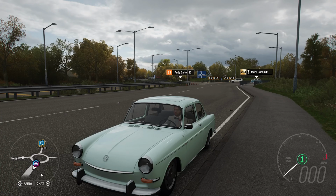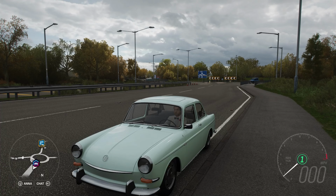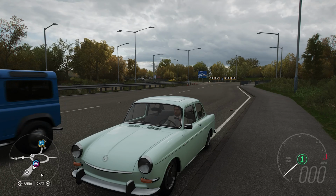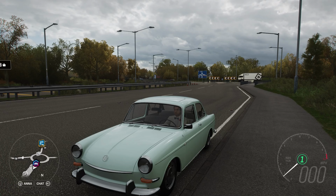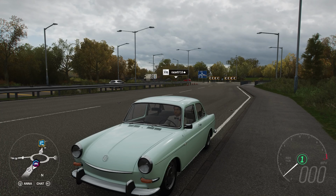Welcome everybody to How Fast Will It Go, and today we're dealing with the 1967 Volkswagen Type 3 1600L, though it has a far bigger engine than a 1600cc engine, as it now has a 4 litre twin turbocharged flat 6 engine, producing 960 horsepower and 630 pounds-feet of torque.